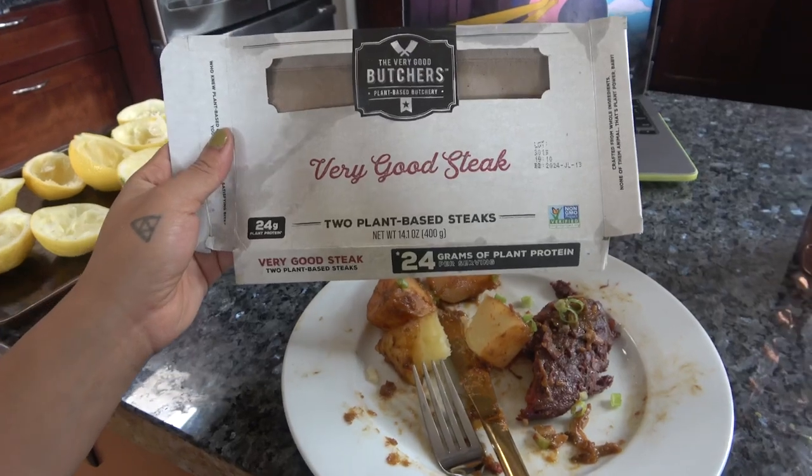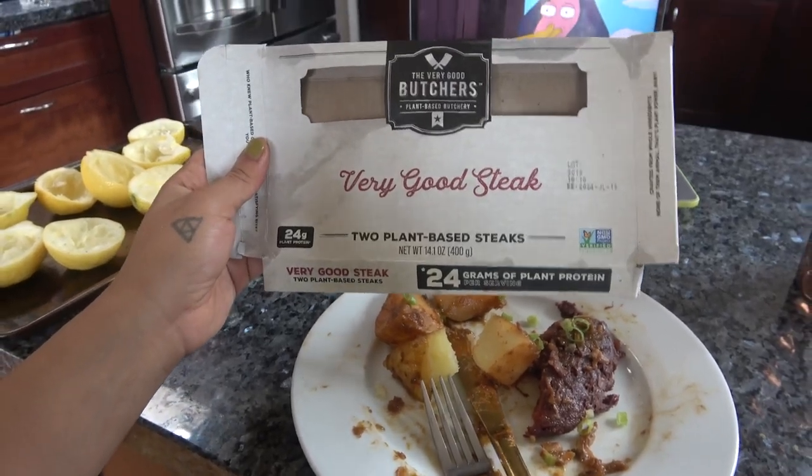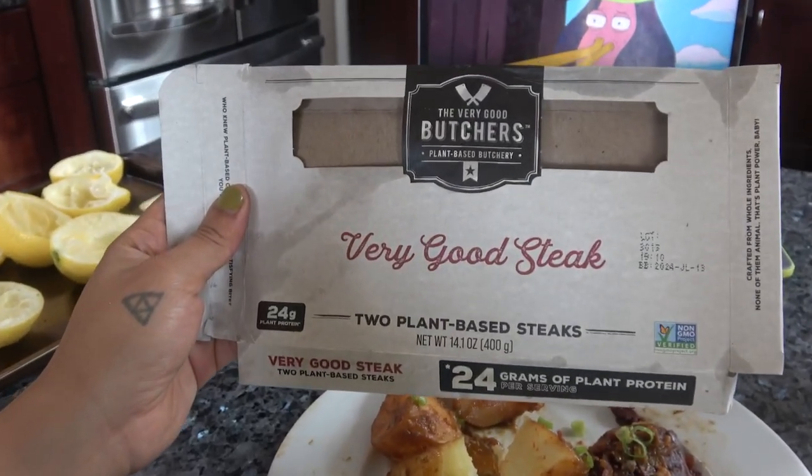Love it. For those of you wondering what brand the steak was, this is it. It's called The Very Good Butchers.